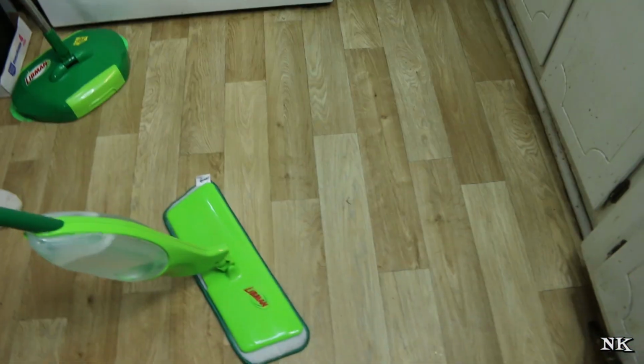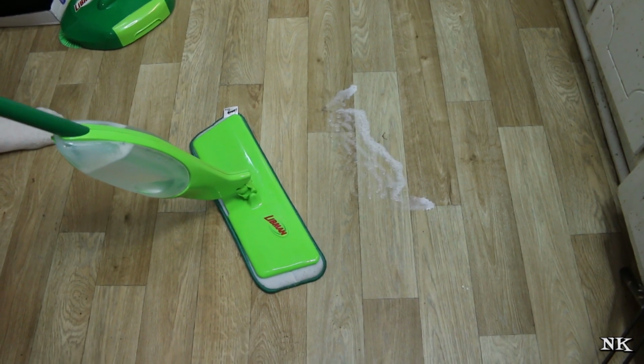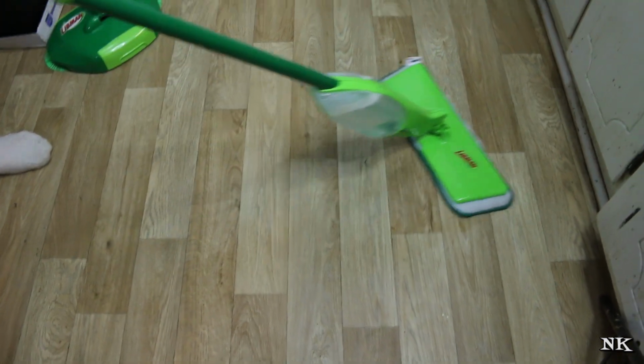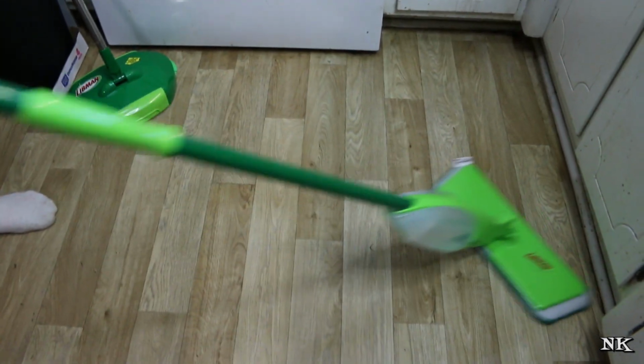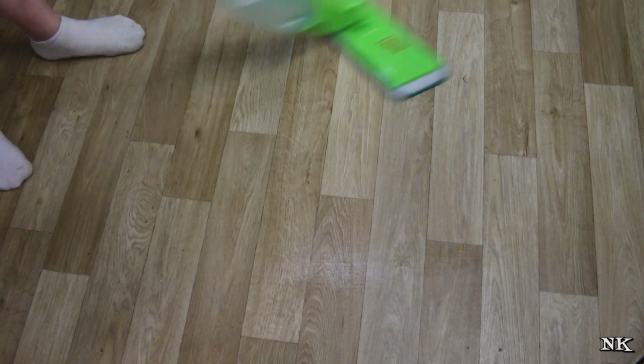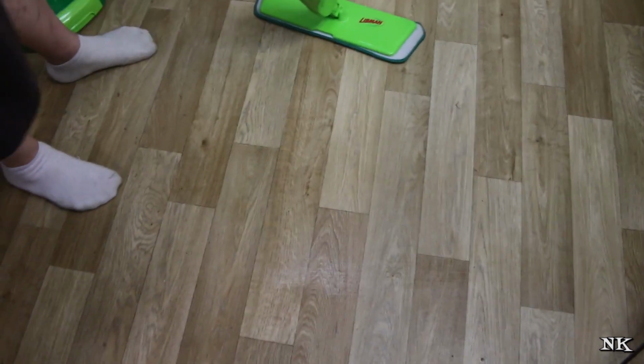This takes up quick spills, little bitty stains. It's a really great way to do a quick mop on your floor every single day, freshen your floor in between steamings or deep mopping or deep cleaning where you're getting down and dirty and scrubbing the baseboards and all that. This is my favorite mop in the world.